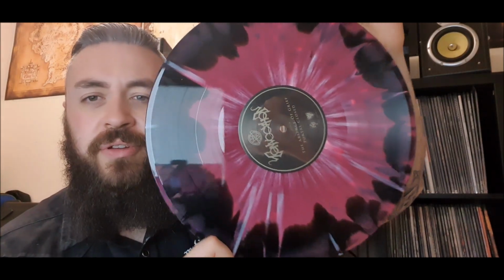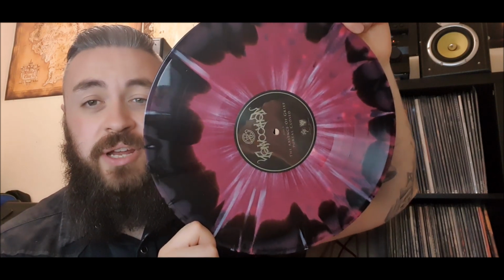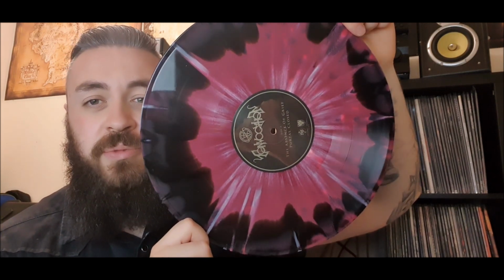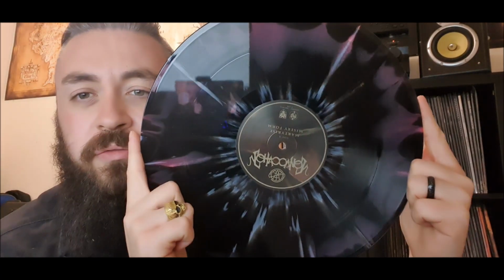Both sides are different. Came out through Everlasting Spew Records, which is an Italian label. Really good label as well. And they do some lovely vinyls when they put them out. But yeah, really happy with this album.